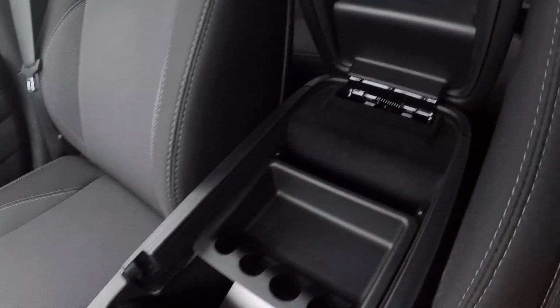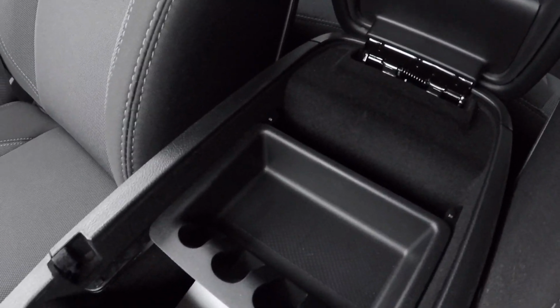Cup holders right here actually, and you can put coins and stuff right there, which I don't know how many people really these days save coins. Everything pretty much is on your debit or credit card.